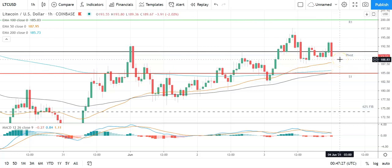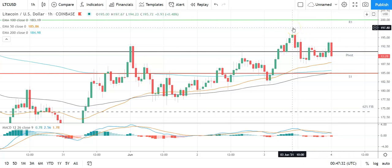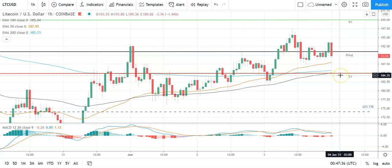So key through the early part of the day, move back through the pivot at 191, break out from yesterday's high, 197.67, to bring resistance levels into play. Failure to do that, the support levels will be in play.